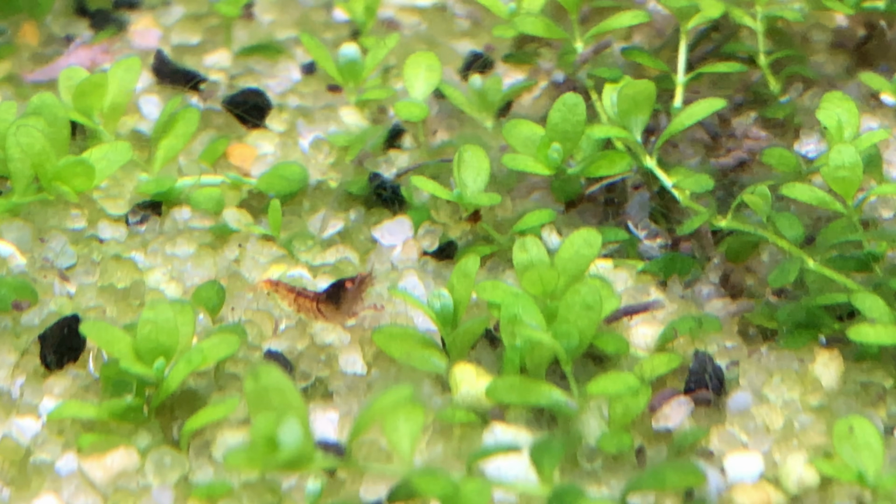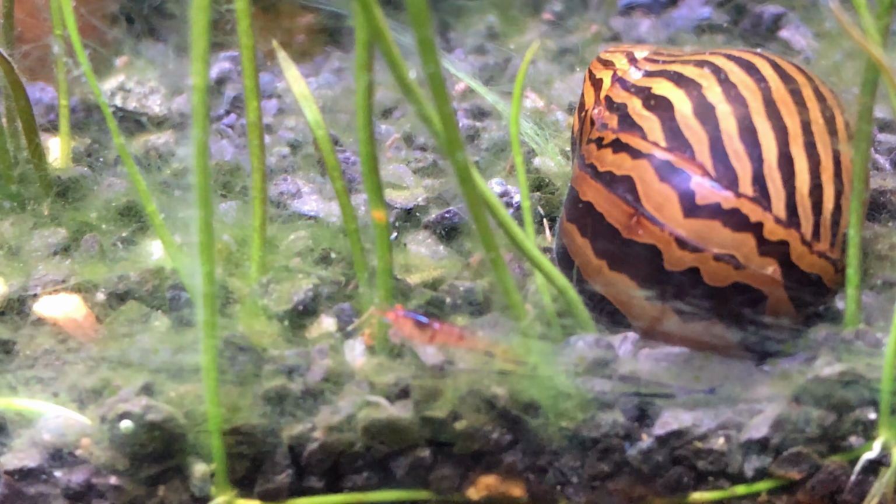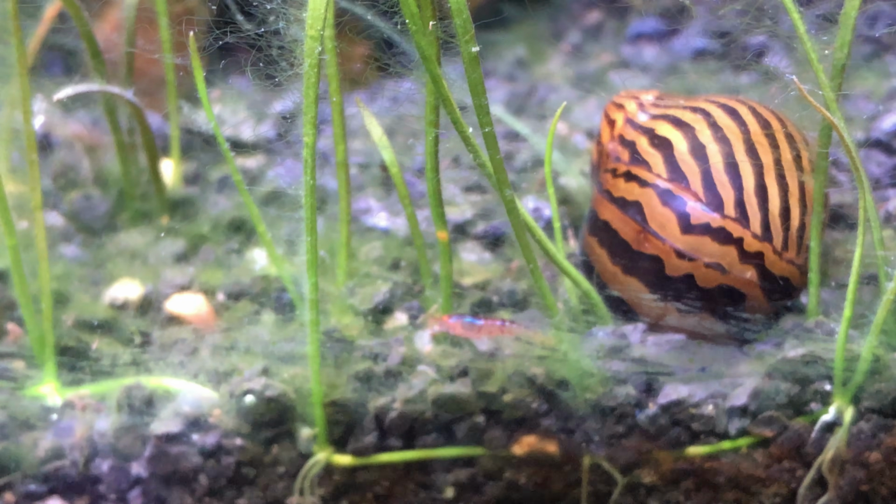So I kept monitoring the Caridina tank for a while, hoping that some of these shrimp would turn around. Maybe they would get some oxygen, they'd kind of come back to life. And to my delight, I did find two, and they were babies, but they were still running around. So this was the first little guy that I saw. And then the next time I checked on the tank, I found this little guy here. So that brings us to the end of this story and the end of this tank.